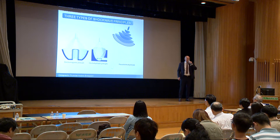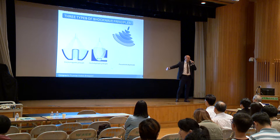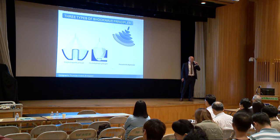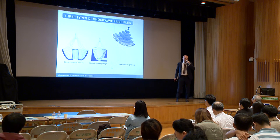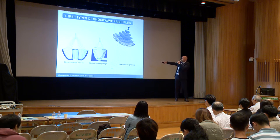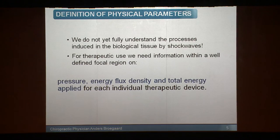The difference is the technology. You've probably all been presented with the three scientific ways to produce shockwaves. And we tried to use all these technologies to treat spinal problems, but found that the piezoelectric principle was the most effective.